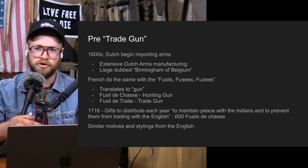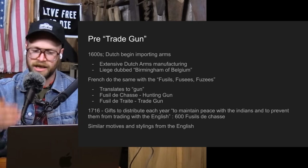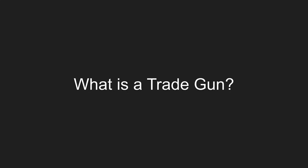And we see similar motives and similar documentation among the Dutch and the English of the same time, of wanting to get to North America and wanting to trade to protect their own interests. I want to talk real quick about what a trade gun is and this evolving definition as we continue through the story. As I was reading about this, trade gun is a lot more ambiguous than many of us today think.